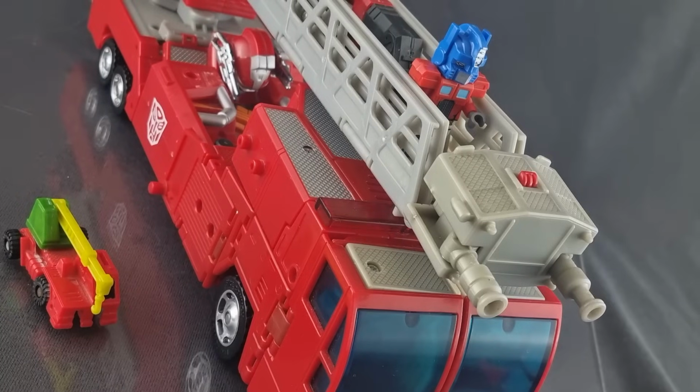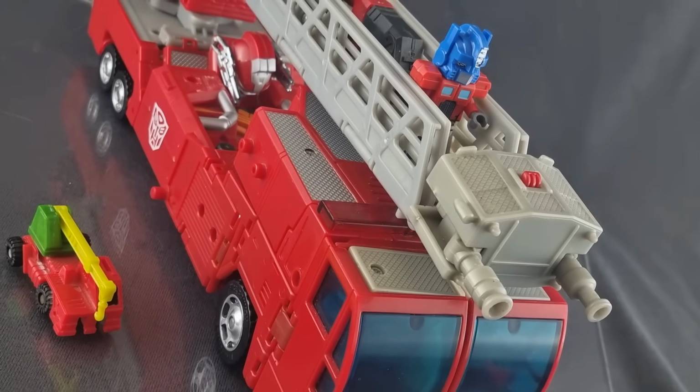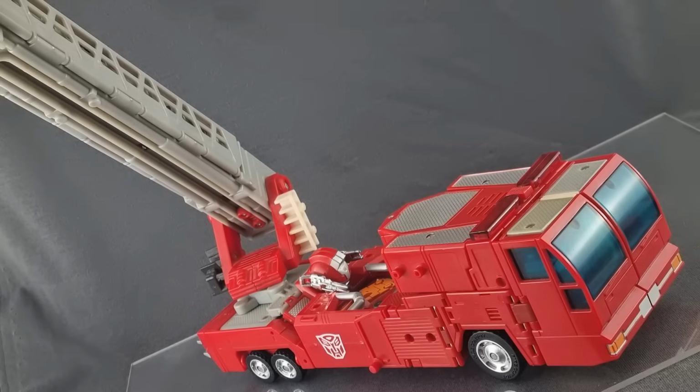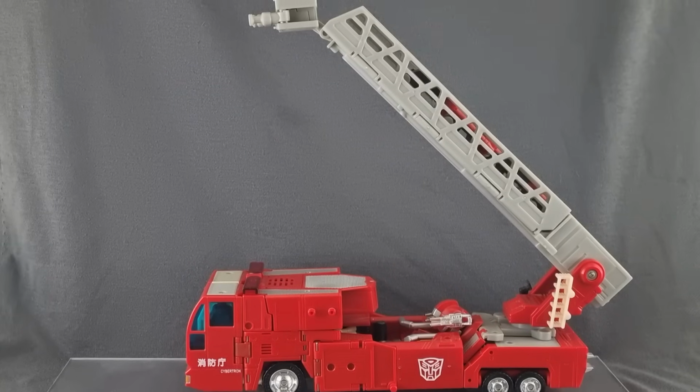Regardless, it's still an absolutely wonderful fire engine with minimal blemishes and a fun factor that still pulls its weight to this day. Especially with its beefy size, putting most modern commanders to shame, it's just a fun figure to roll around and play with. And even beyond play, it's an imposing enough design to look good on a shelf.